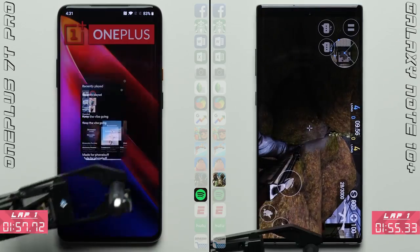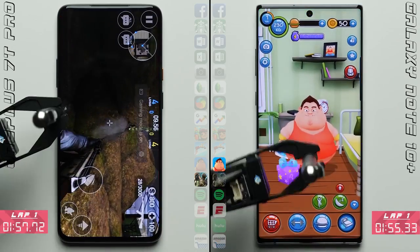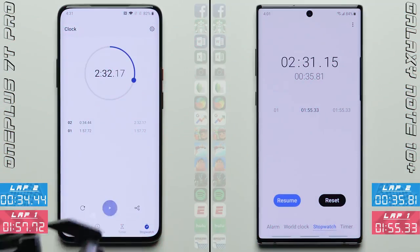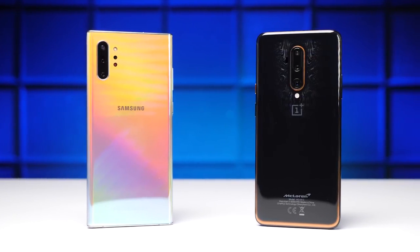And here in the second lap, with both phones having 12 gigabytes of RAM, that's unlikely to change. In fact, outside of slightly slower animations on the Note, the two phones perform the same, with them ending just 1 second apart, which isn't enough to declare a clear winner, making this speed test a tie.